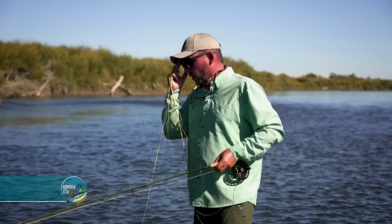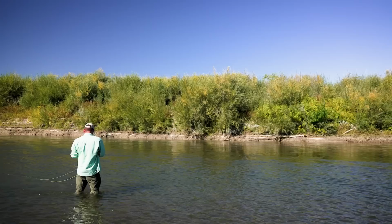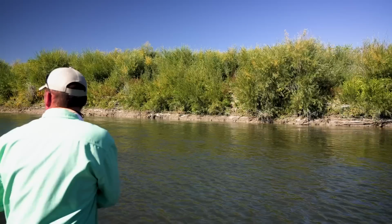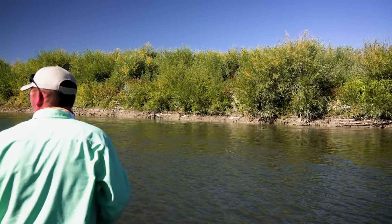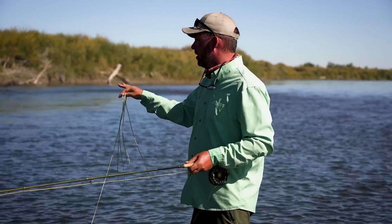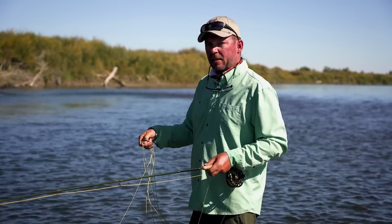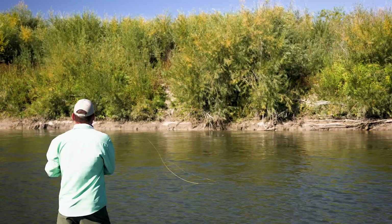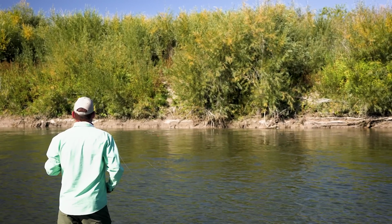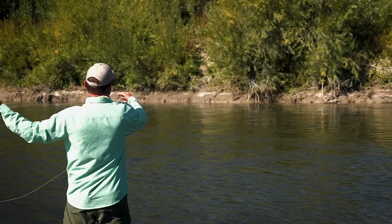So I've got a unique situation here fishing rainbows and cutthroat on the main Snake River here in eastern Idaho. I want to fish the trough that's on the other side of all of this riffle and run. It's a long cast, and there's a lot of different speeds of current in front of me. The object is to get the bubble and the nymphs to drift down at a uniform speed and not have unnecessary drag. So how do you do that?